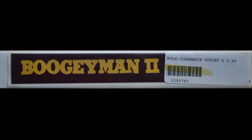We've got Boogeyman 2, and as you can see here, bulk clearance outlet, $2.99. I'm pretty sure I got this VHS from Video Update when they were selling 20 tapes for $10, but even if I paid $3 for this, it was worth it. It's Boogeyman 2 on VC2 VHS.